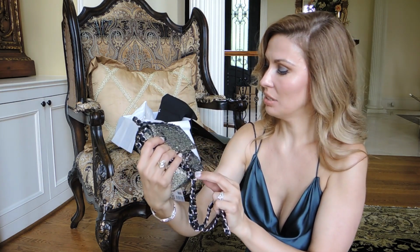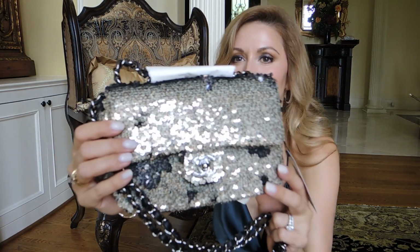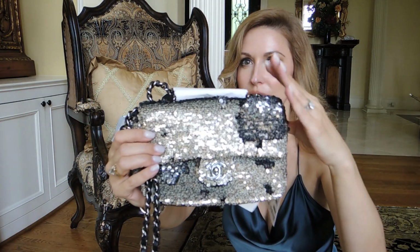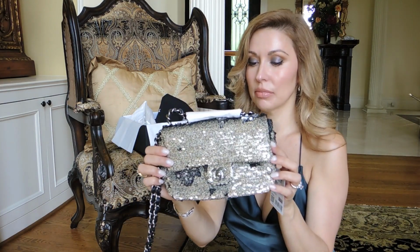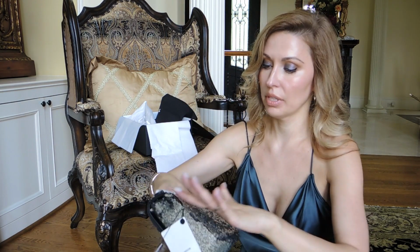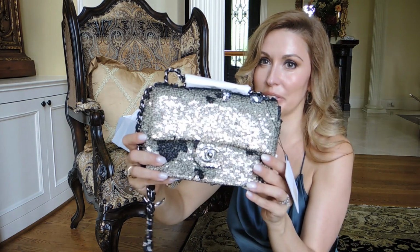Very special. I mean, can you see the sequins? And it's so versatile, not just because of the color, because you can wear it in a beige or a black, but you can wear it with jeans, and you can wear it obviously with a cocktail dress and everything in between. I was so happy when I found it.